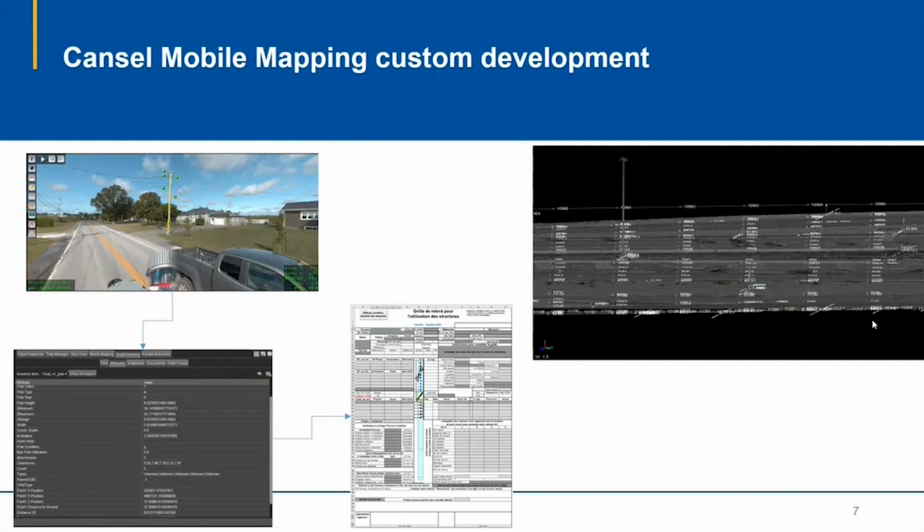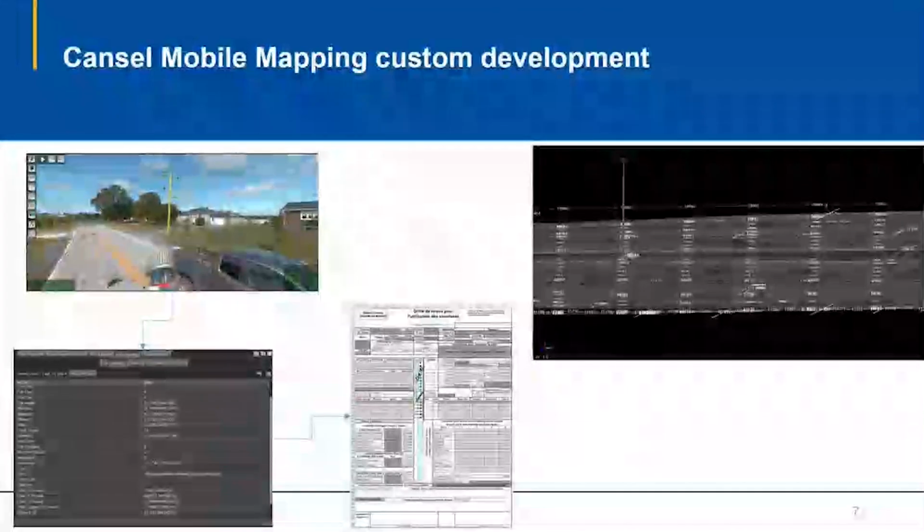We also created a complete workflow to get from the points that have been extracted to the database using one of the software that we have access to, but we're also going directly inside of an Excel sheet. So if the final deliverable is an Excel sheet, this is what we'll be able to get for you.